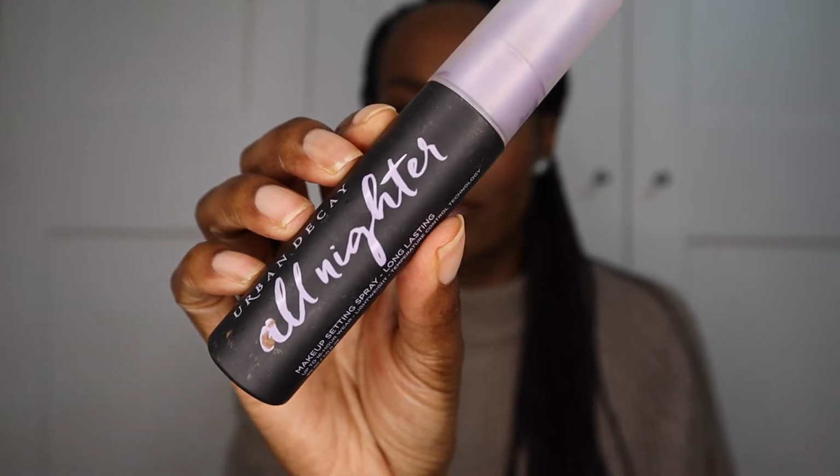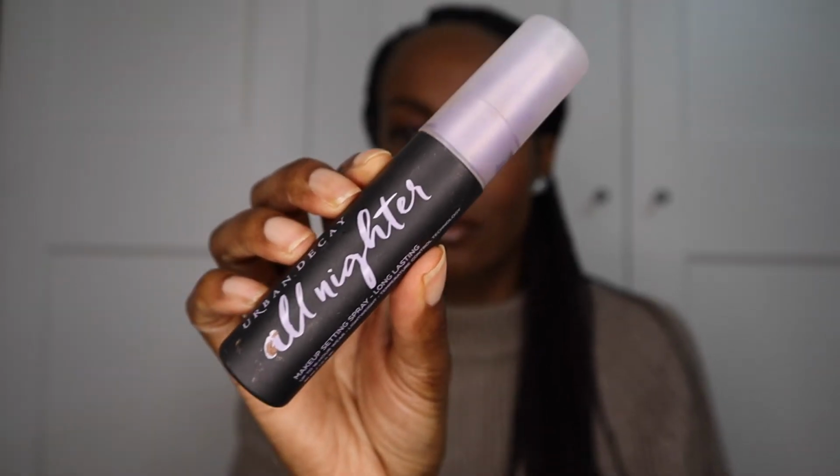Okay, and then we've got this, Urban Decay All Nighter. So this, what can I say, I know this is quite a popular product in terms of setting your makeup, and obviously by the name of it, it lasts you all night. I don't know if I loved it. I had it a while and I just wanted to use it up.